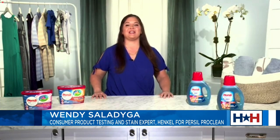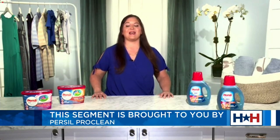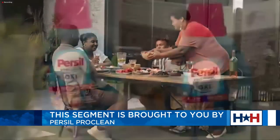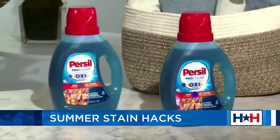Right, summer in my family means spending time outdoors. The barbecues, the baseball games, summer stains and odors are constant in my house too. The key to tackling tough stains is really to get to them quickly, and using a premium detergent like Persil Pro Clean plus Oxy tackles stains and odors, cleans right the first wash, so your clothes are fresh and clean all summer long.